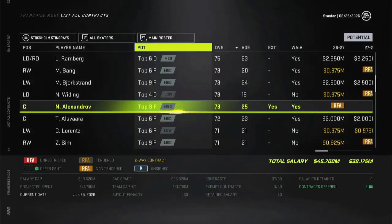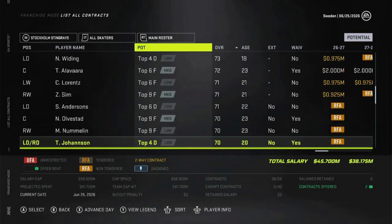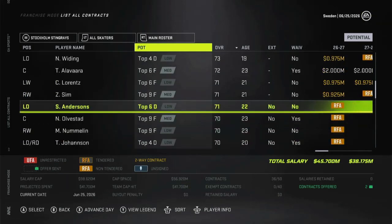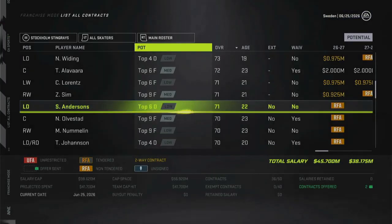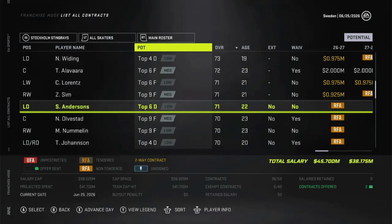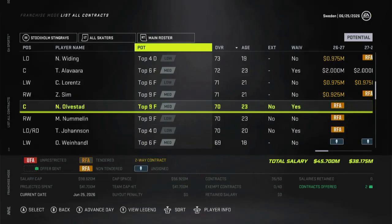Alexandrov needs a contract. Is this a draft pick of ours? No. So we can let him walk. And what else do we have? So I think there's a bunch of our AHL players. So what do we have here? Stu Anderson, 71. You know what? That's good enough. Let's offer him a contract. Ooh, he wants money. What? 1.2. Yeah, okay. If you're asking for that much, we're just gonna release you.